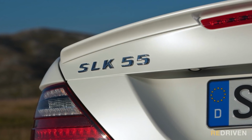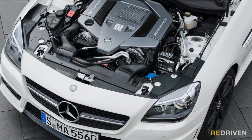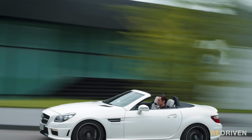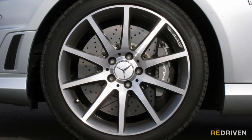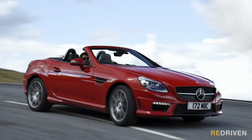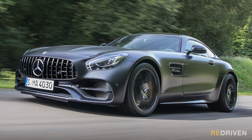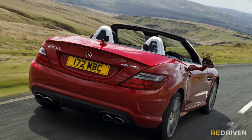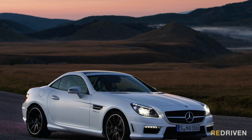The whole SLK55 recipe just screams performance. Wedge a 415 horsepower AMG-tuned 5.5-litre V8 into the smallest two-door drop-top rear-wheel drive Mercedes model, fit some enormous brakes and some performance-tuned suspension, and you have yourself the AMG model that everyone just seems to forget about. Why? Well, AMG models are supposed to look all tough and sinister, and a little Mercedes convertible is always going to struggle to fit that required aesthetic, even if it does sound as good as this.